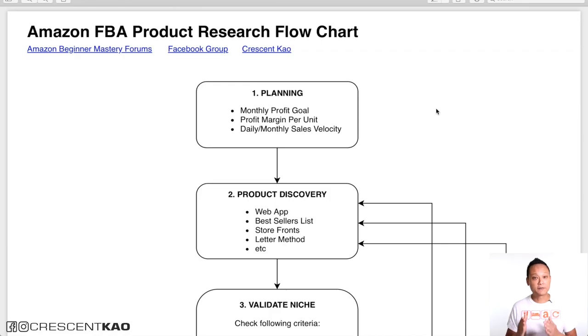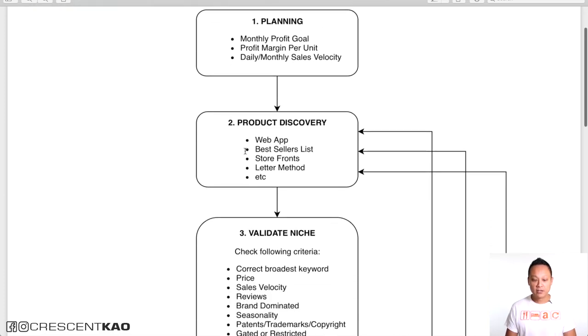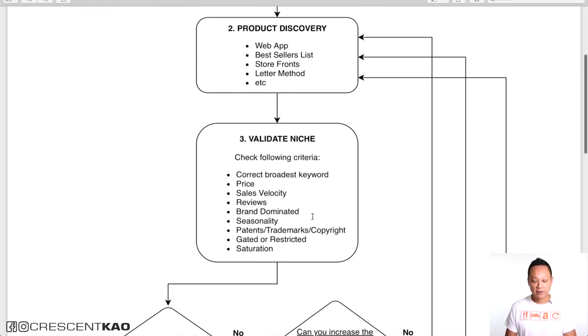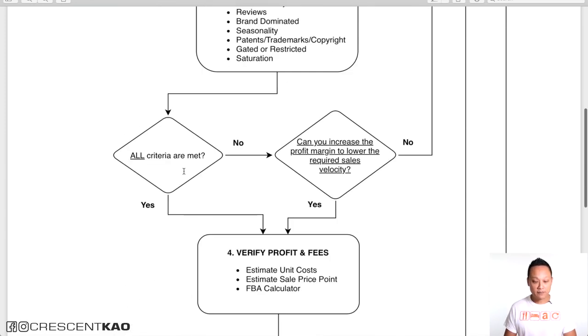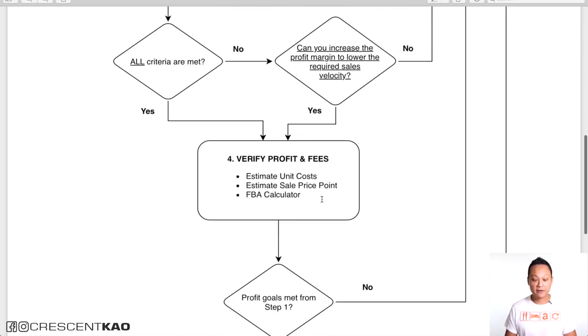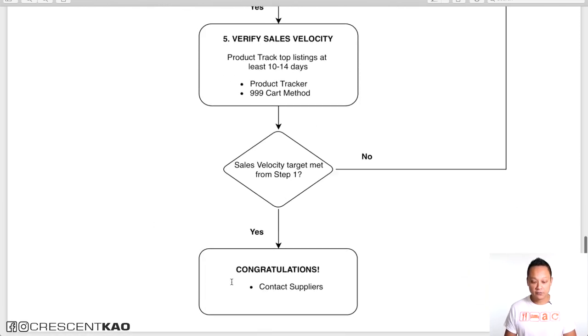Now, like I said, I have this flowchart that you can follow that'll help you do product research so you can make sure you're not missing any important steps. And you can see here it's broken down by phase. So the first one is planning and what you need to do here. Then there's product discovery, how to validate a niche and what you need to look for. And by following the flowchart, it tells you what actions you need to take in order to make sure you find a viable and profitable product so you can move on to finally contacting suppliers for the product.